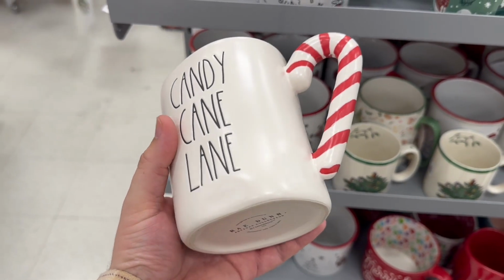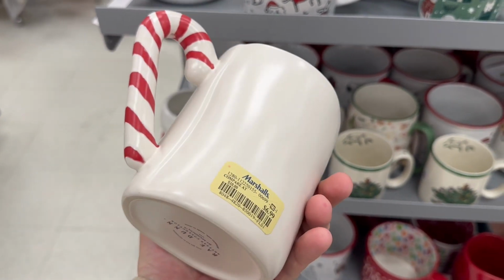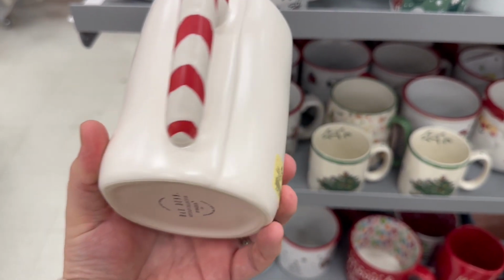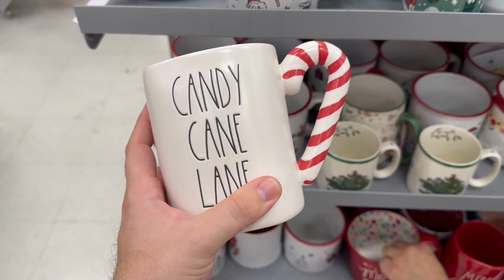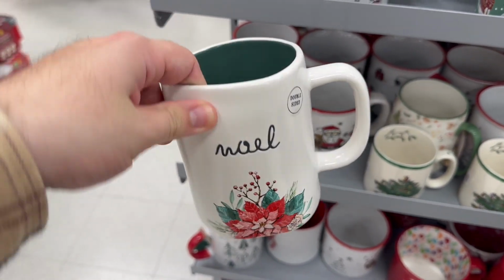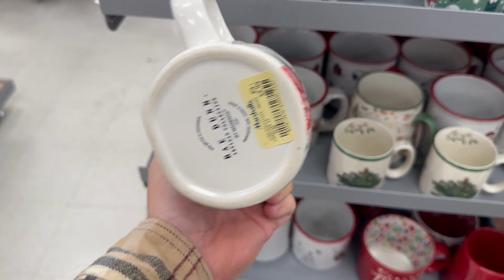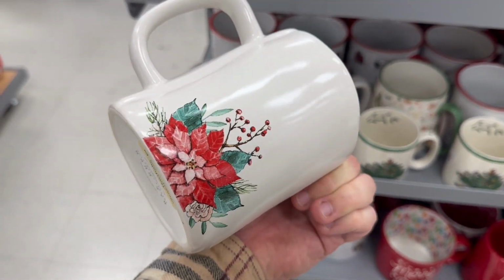And then I also found this Candy Cane Lane. I really love this mug handle, the candy cane. It's not the one that I'm looking for, but it was still really cool to find it. And I also saw this one as well that says Noel with the poinsettia and the nice green color on the inside. Not bad for the price, and it is a double-sided print.